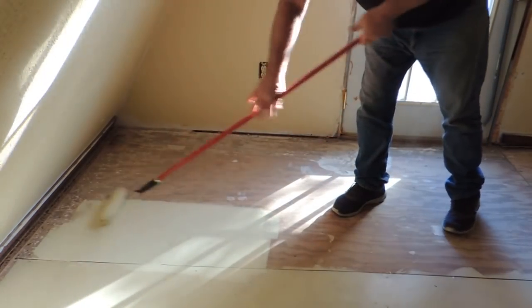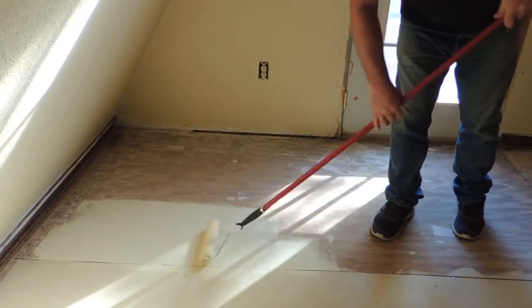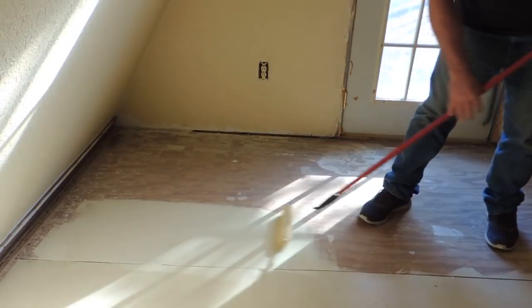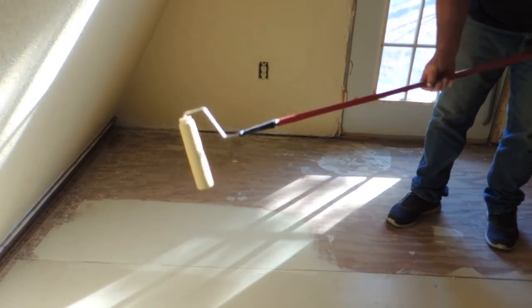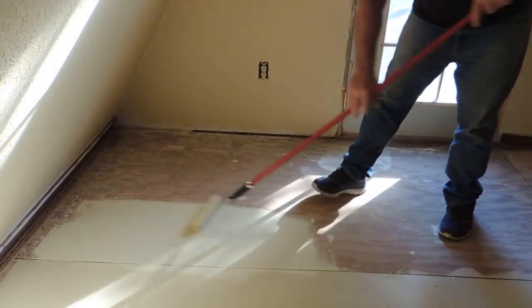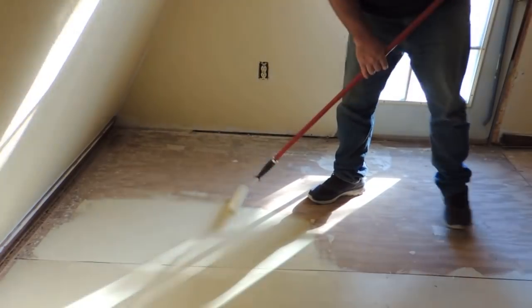It does make it look better. I wish they could make a roller that would fit on there and not come out. Every time I've painted the last 10 years, that's how they are.